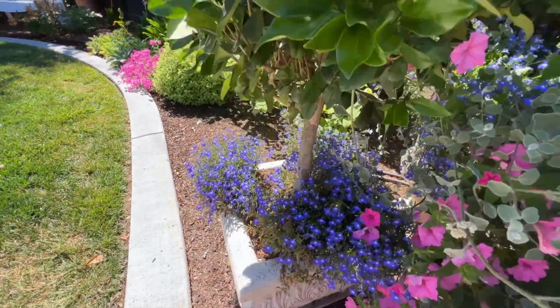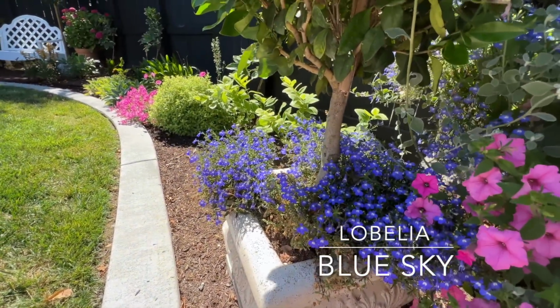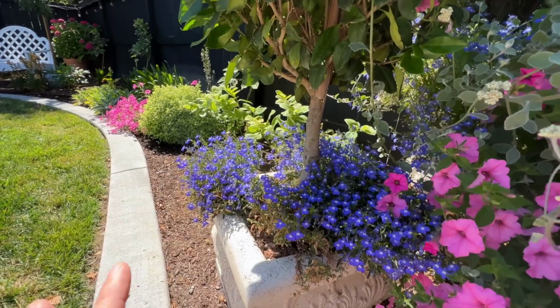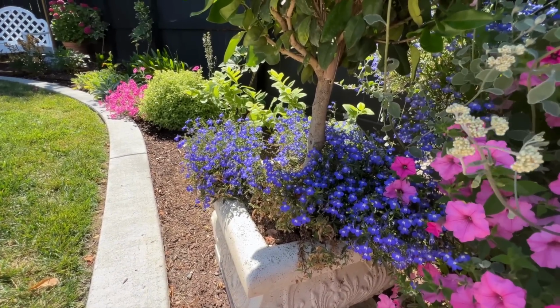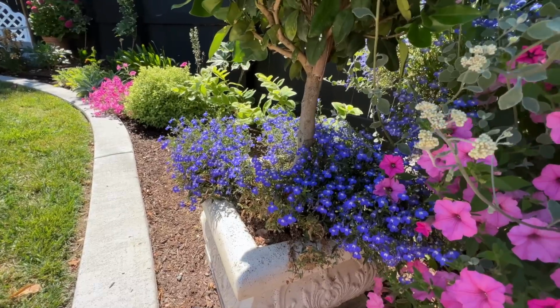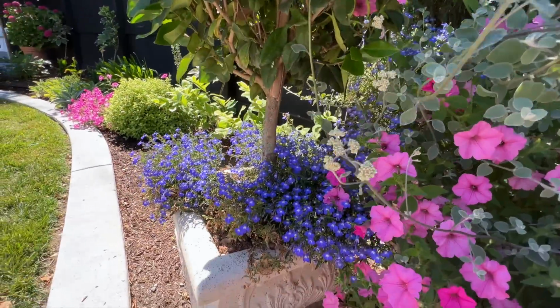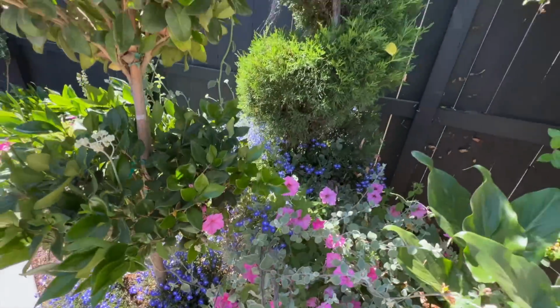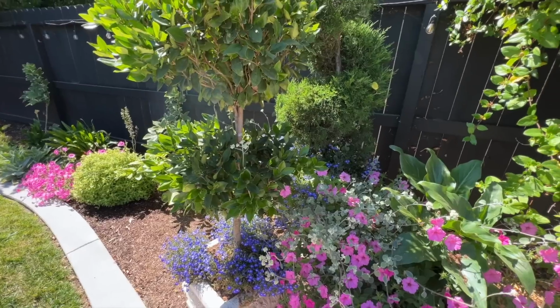This blue plant right here is Lobelia Blue Skies. I planted that thinking that it wouldn't survive the past spring, because usually Lobelia likes cooler temperatures. I don't know if because of the spot that I put it at, this is a north facing fence, it's been able to handle the temperatures, but it's looking really good. And I'm gonna leave it there, and I'm gonna see how it does all season long.